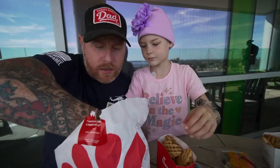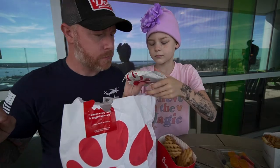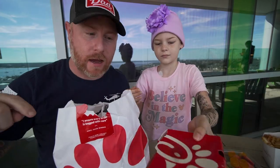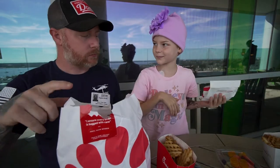So the nice thing is that because Kendall's not here for any particular treatments, she's able to kind of get up and get out and do things. We're able to get out of the room while we're waiting for these blood counts to come up. So hopefully they're up high enough tomorrow.